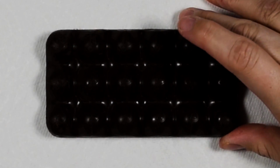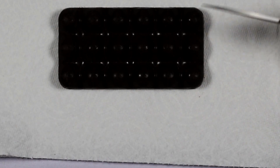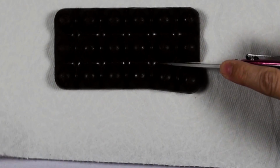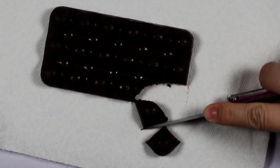Oh my, that smells good. Ooh! I smell cherry and chocolate. Wow. It smells really good. That's kind of odd though. That's trippy looking. Definitely a lot different than the other one.